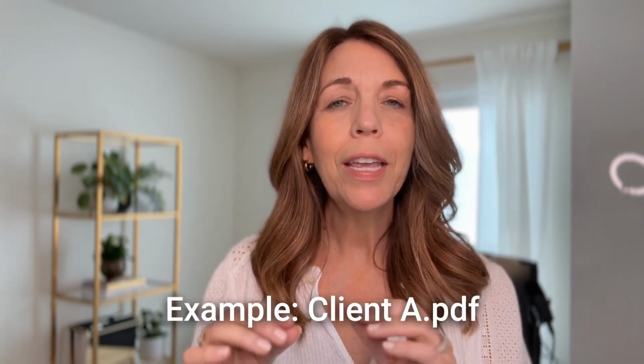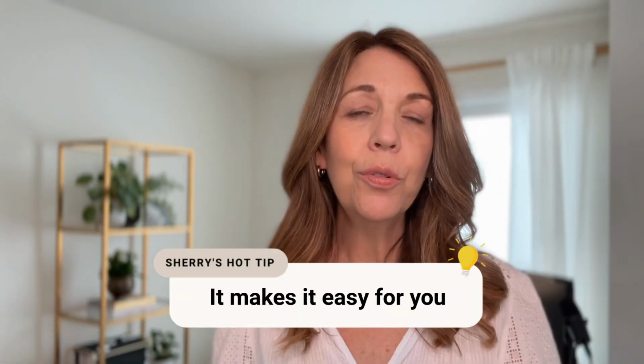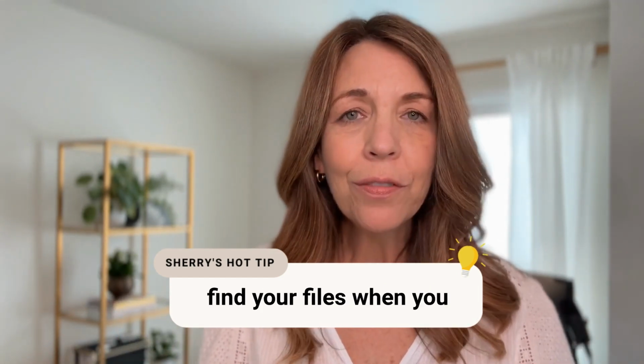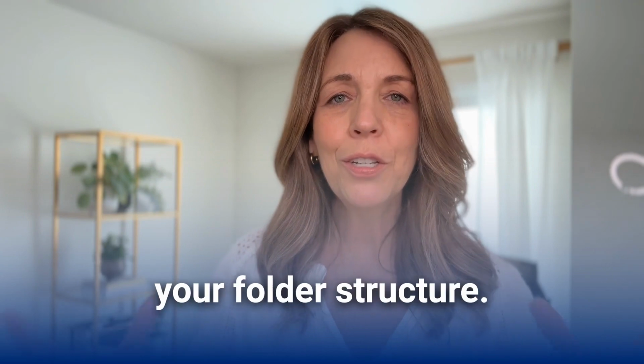I highly recommend that when you're naming your files, you use a space, an underscore, or a dash between 2 or 3 different keywords. You can also use a space and a capital letter for each word. It makes it easy for you to view, but also it makes it a whole lot simpler to find your files when you separate the keyword phrases in your file name. By doing this, it makes it so much easier to find your files next time when you need access to them and you don't have a whole lot of time to be searching all over your computer to find the files.